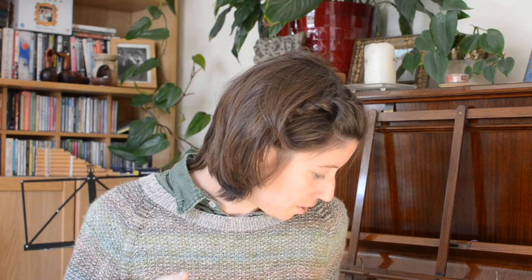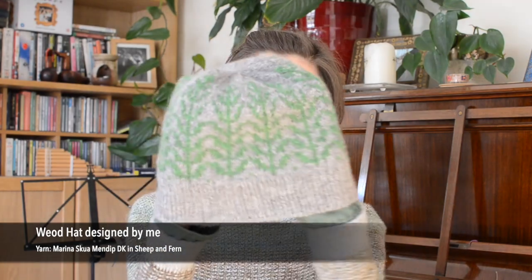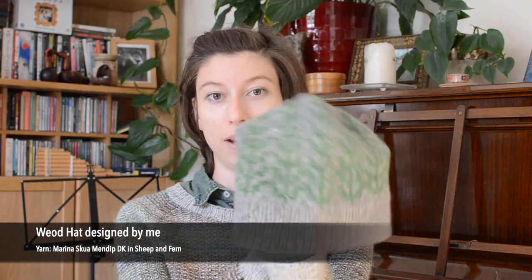Next up is, now this one I actually showed quite a few episodes ago because I finished it a long time ago, at the beginning of summer when it wasn't remotely necessary. It's this hat, which I am calling the woad hat. Woad is Old English for weed because it has these little plantlets growing on it. And to me they look a bit like the willow herb that we get a lot of growing around here.